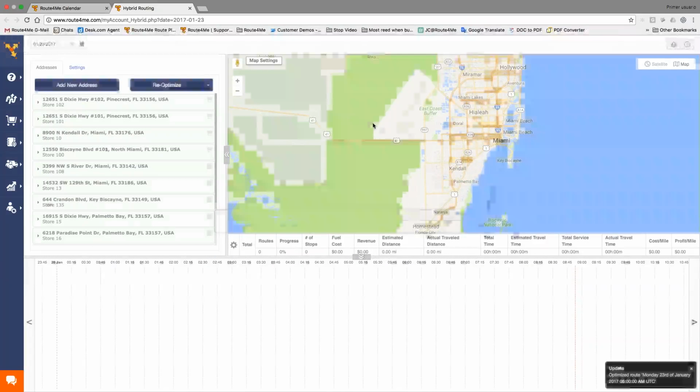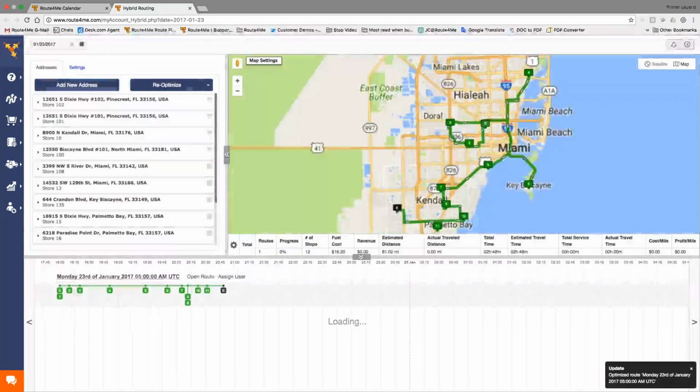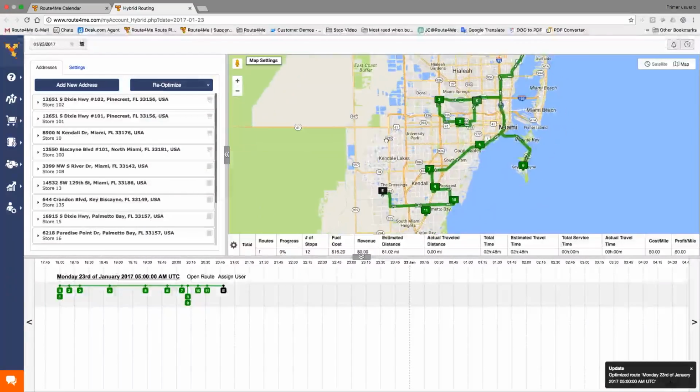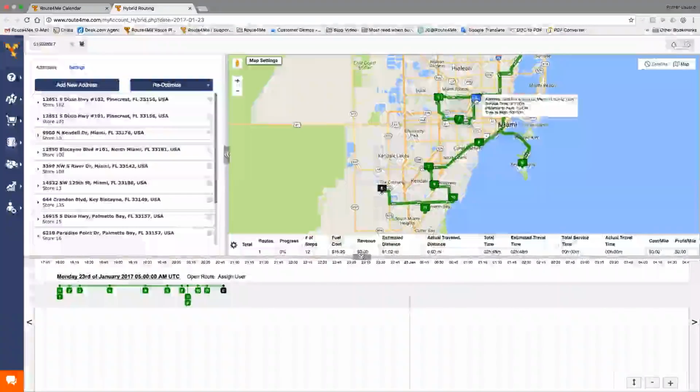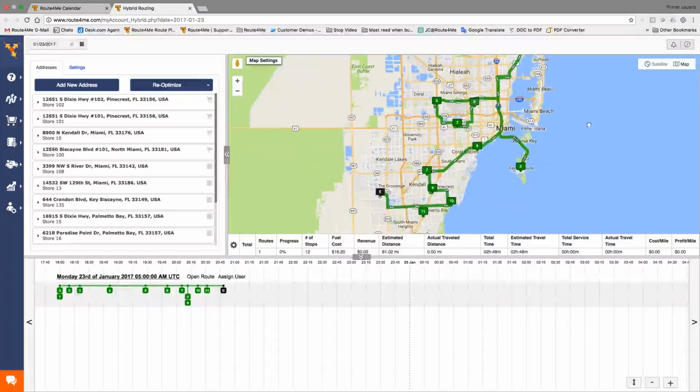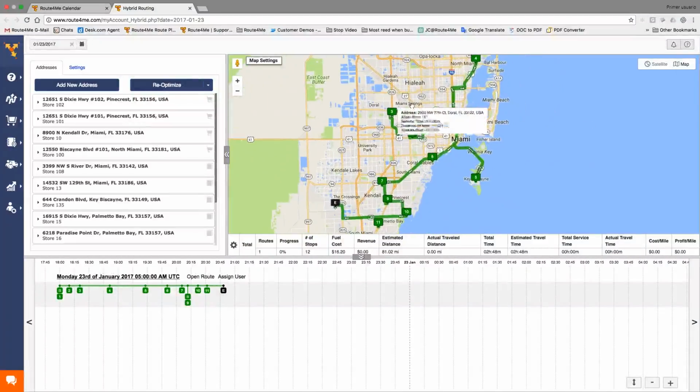Excellent. Then the system goes to work and includes all of your orders and all of your scheduled stops and creates a route. So you can see I have a starting point right here. I go to number 1, 2, 3, 4, and then we'll follow the sequence that has been optimized. Do you have any questions? No, that looks great. That looks like that would be really helpful.